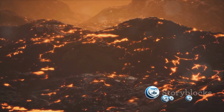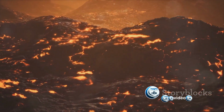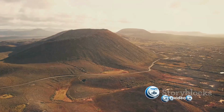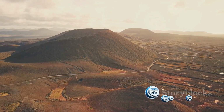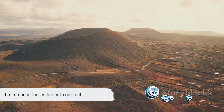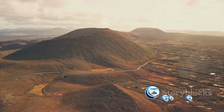From there, the volcano leads a fascinating life. It goes through stages of activity where it may erupt spewing lava and ash, to periods of dormancy where it seems to sleep. Eventually, it may reach a stage of extinction where no more eruptions occur. Next time you see a volcanic eruption on the news, remember the immense forces at work beneath our feet that make such a spectacle possible.